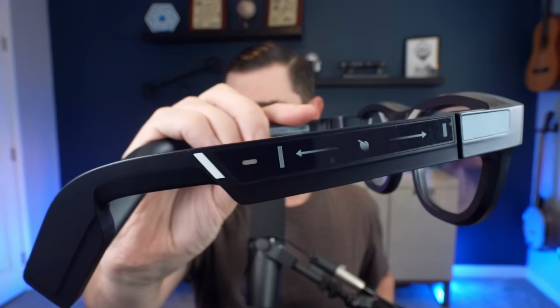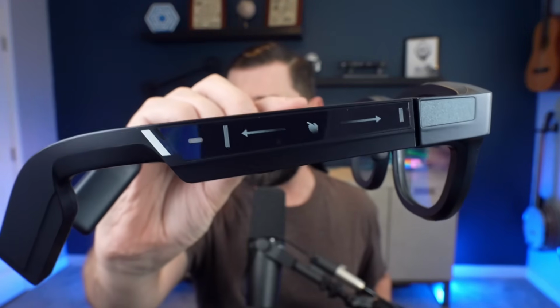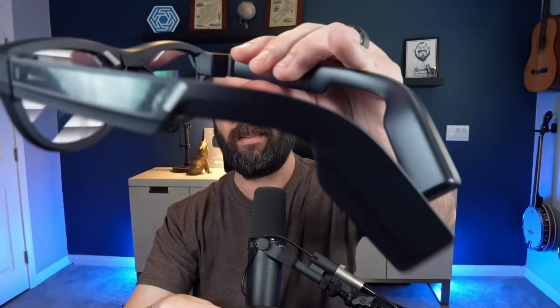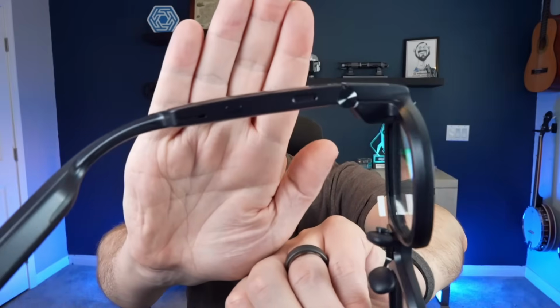We've got like a little slider thing on the side. I'm guessing this is for like volume or brightness or something like that. There's actually one on both sides of the glasses. I'm assuming that's so that we can make adjustments while wearing them. We've got one button underneath right here, and I've got a big head and these look big on my big head. So this one did come with its charging cable.